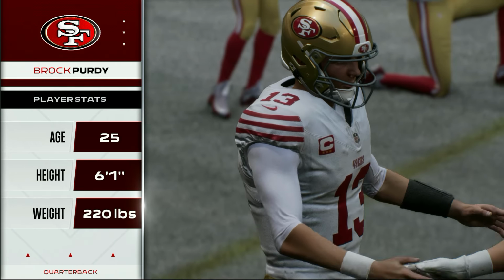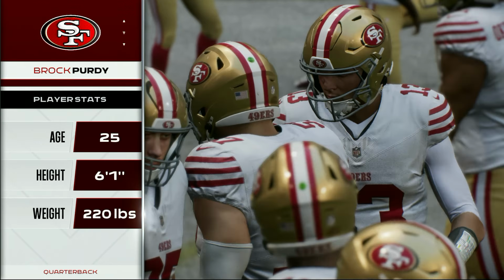The 49ers come out, and Brock Purdy leads them out. Greg, it's really one of the best stories in NFL history when you think about it. From last pick in the draft to taking the 49ers to the Super Bowl, now to a lucrative contract with a 4th-year man out of Iowa State.